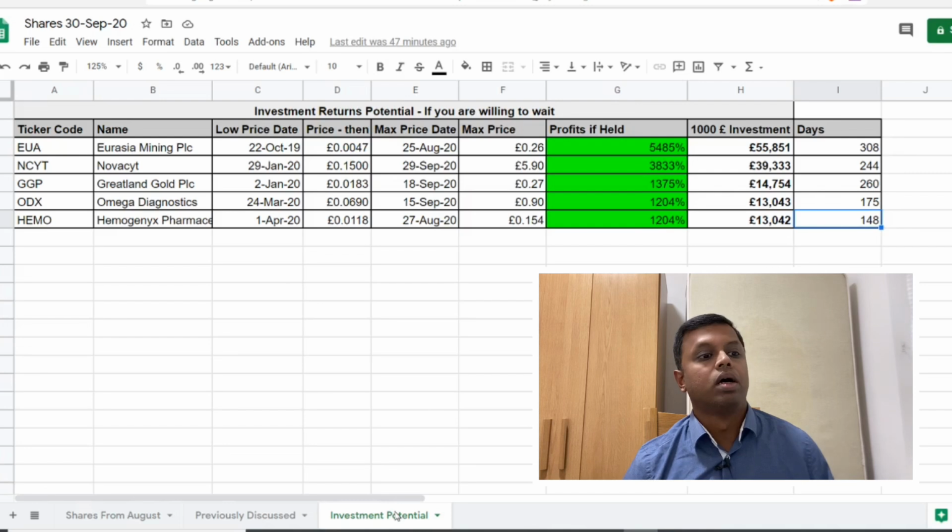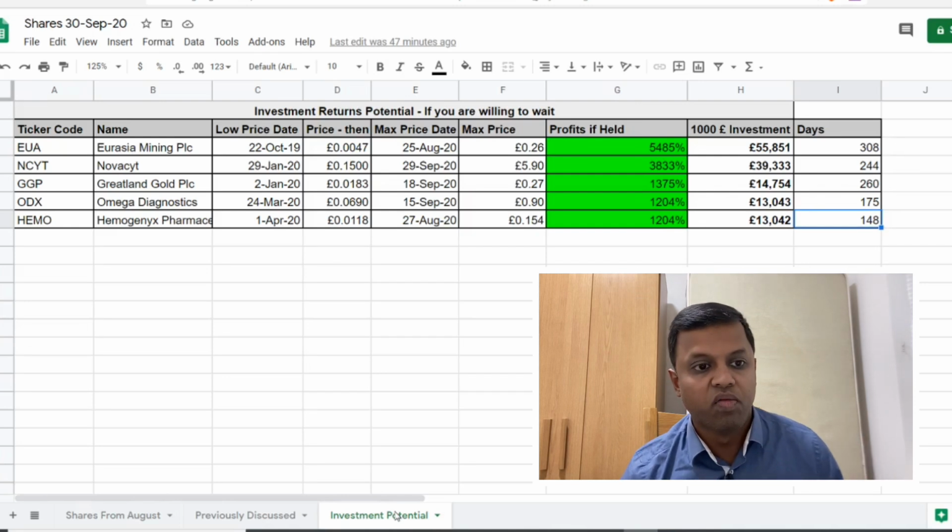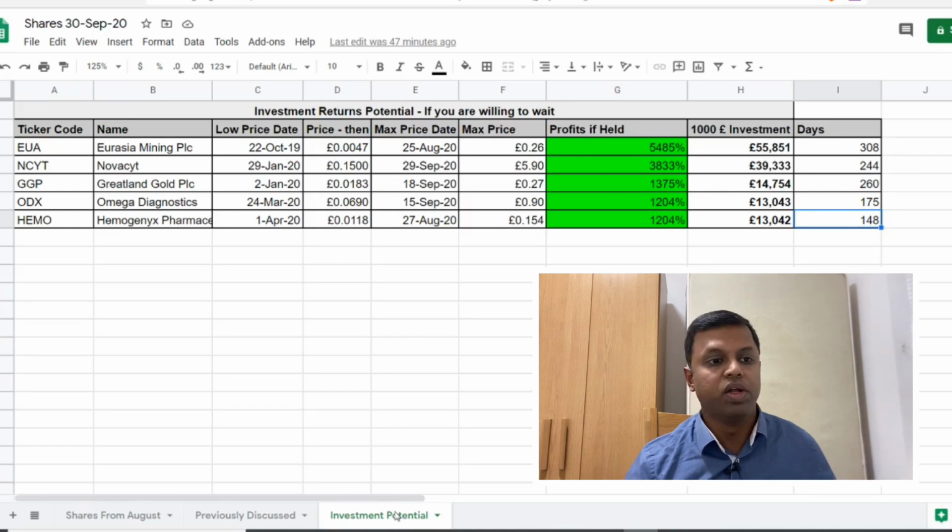Eurasia Mining, these are all the shares that we've talked about in our videos so far. And this is what the shares have achieved in the last 9 or 10 months. So Eurasia Mining in October 2019 was 0.004 pence, and on 25th of August, within a span of less than 1 year, in 300 days, it was around 26 pence, which is 5,485%, nearly 55 times the return of investment. So if you had invested £1,000 in it, in less than one year, you would get £55,000 return on it.